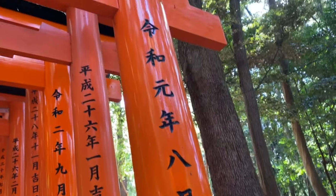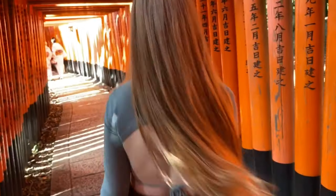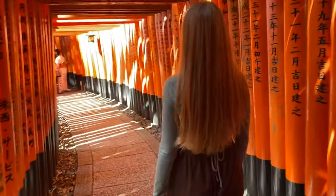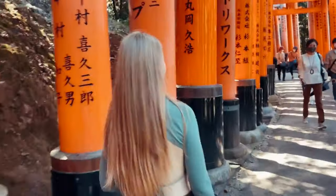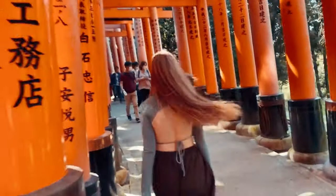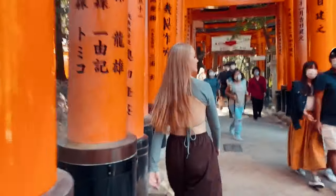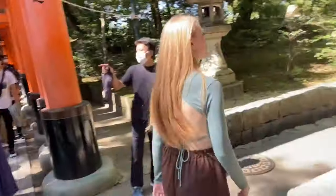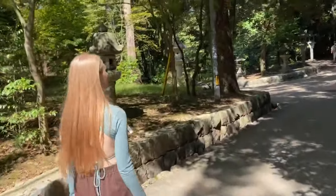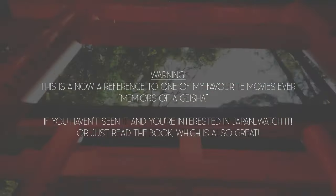As you can see on this side, there are the dates of the donations, and donations can range from around 400,000 yen for a small gate to up to 1 million yen for larger gates, and that's around $10,000, about £7,000. There are a total of 120,000 steps here, so that would take around 2 to 3 hours to climb to the summit and back, and we don't have time for that today. But if you do have time, do go to the top, because there are less crowds, and you'll be able to get more photos and just really relax a little bit more, because it does get very crowded, especially close to the entrance.